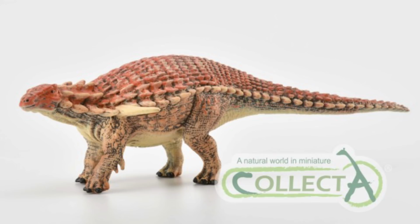But this figure looks so beautiful. Look at the detailing on the armor pattern. This is definitely one of their smaller figures. I've got to get this because Borealopelta is my favorite ankylosaurid without a doubt, just because of that absolutely gorgeous fossil that was found. But oh my gosh, this figure, I need to grab this one.